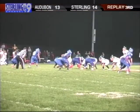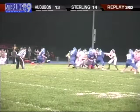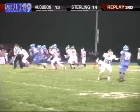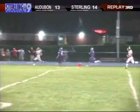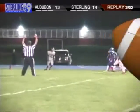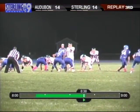And you see right here, bounces it out to the right side, evades one tackler, and there you see another case of Sterling having a missed tackle, a chance to bring Rupertus down. You miss it. He's by McCrory to put it through the uprights to tie the game at 14.